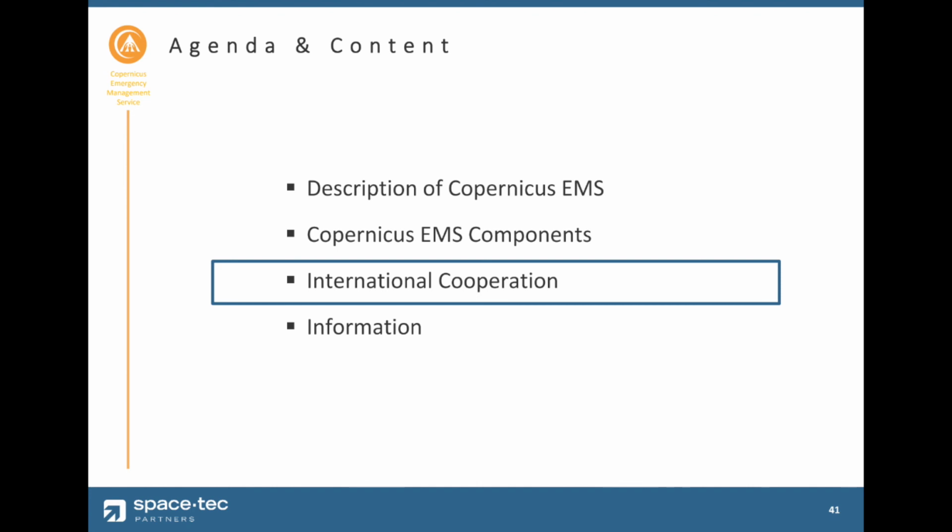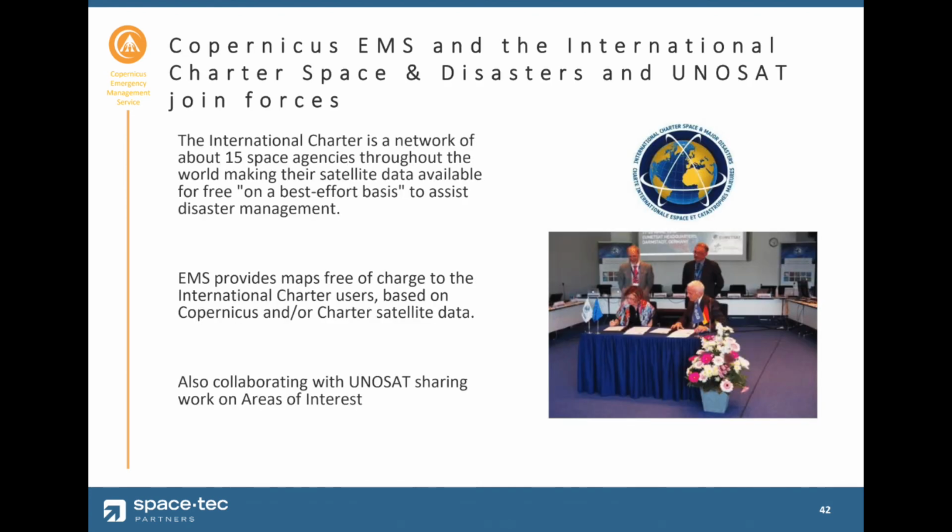International cooperation is an essential dimension. As said earlier by colleagues, EMS collaborates with United Nations institutions, with national emergency response or national satellite mapping organizations, and collaborates also very closely with the International Charter for Space and Major Disasters. And there I'd like to make a point. There's a big difference between the charter that many colleagues have spoken about in earlier presentations and Copernicus EMS.